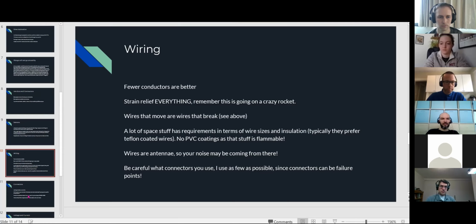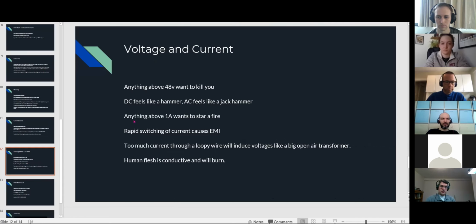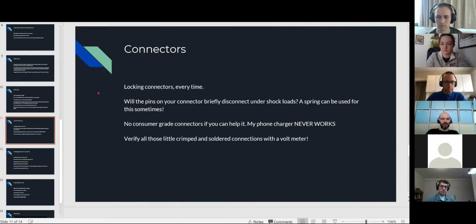Okay, moving right along. Connectors, you want locking connectors. Don't use the kinds that just push in and stay there. Well, the pins on your connector briefly disconnect under shock loads.